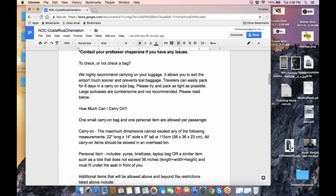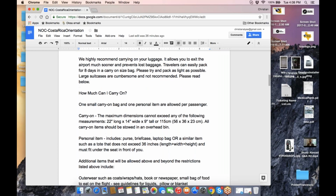So in the case that you do need to get laundry done throughout your trip because you did pack that light, you can have that done easily for typically around $5 or less. You'll get your clothes washed, dried, and folded.